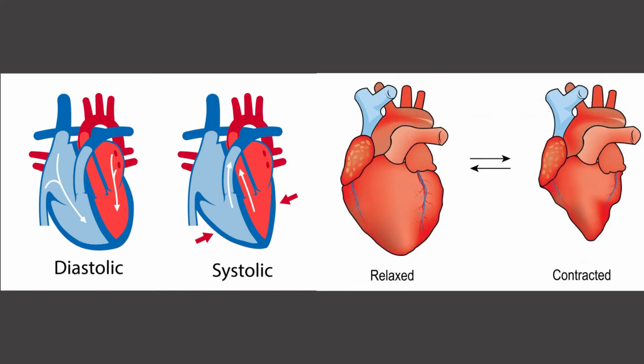Blood pressure is the pressure of blood pushing against the arterial wall. Arteries are the pipes which carry blood from the heart to the rest of the body. There are two numbers. The top number is called systolic blood pressure, which is created by pumping of the heart. And when the heart relaxes, you have the lower number called diastolic blood pressure.